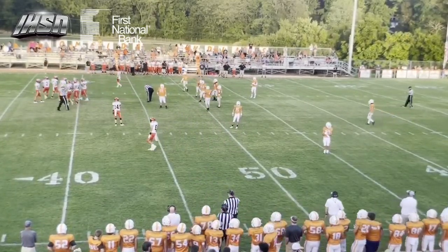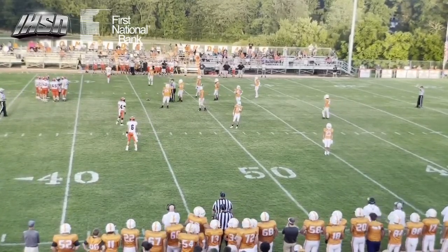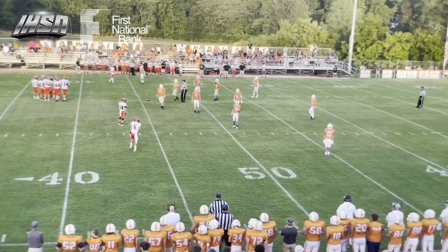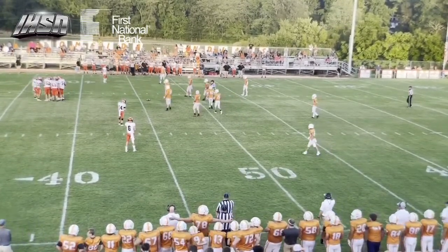Yeah, he timed that perfectly, Mark. In a perfect situation right there, he almost jumped up and caught that thing. He just swatted it down, though, enveloped it, if you will.